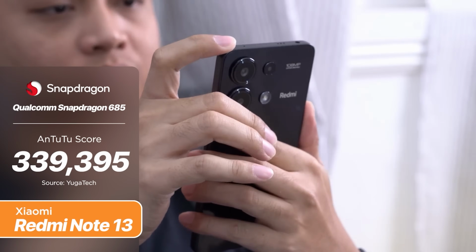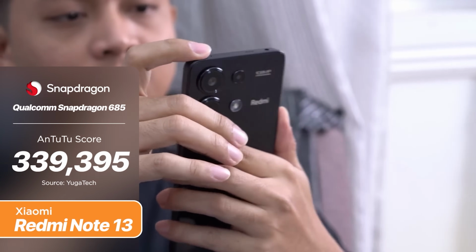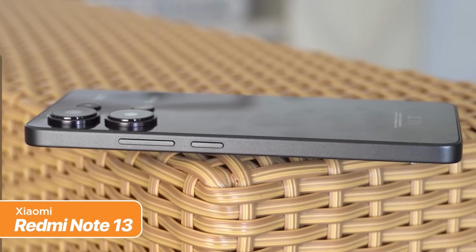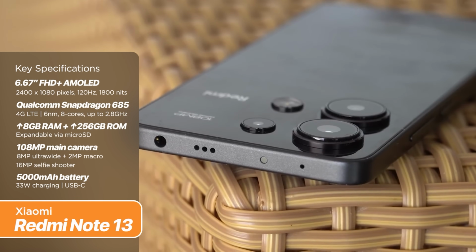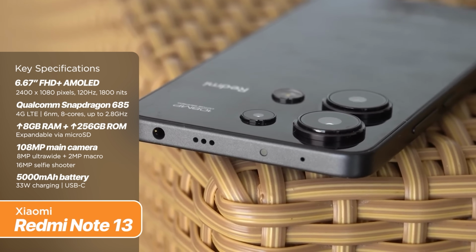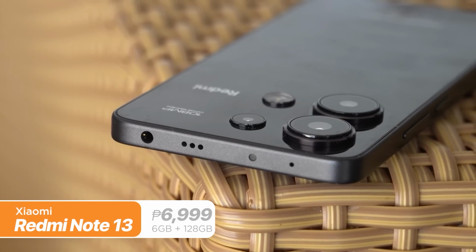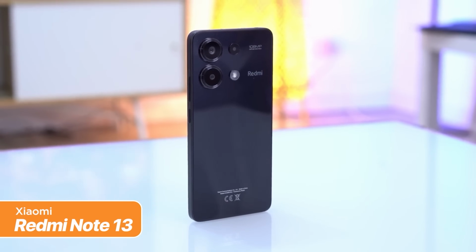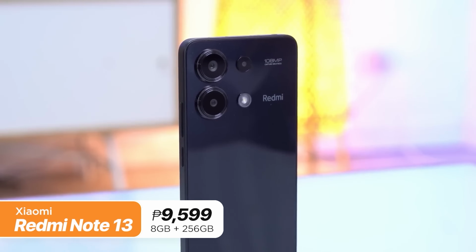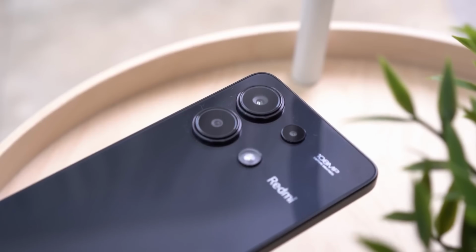Powering this device is the Snapdragon 685 combined with 8GB of RAM and 256GB of expandable storage. Its cameras aren't bad either, with a 108MP main camera, an 8MP ultrawide, and a 2MP macro lens. As for the battery, it packs the usual 5000mAh unit with 33W charging rate. The Xiaomi Redmi Note 13 starts at 6,999 pesos for the 6GB plus 128GB variant. It also comes with an 8GB plus 256GB variant for 9,599 pesos only.